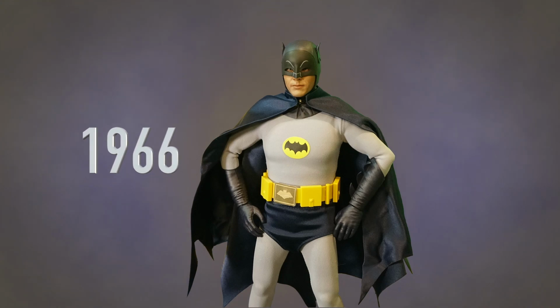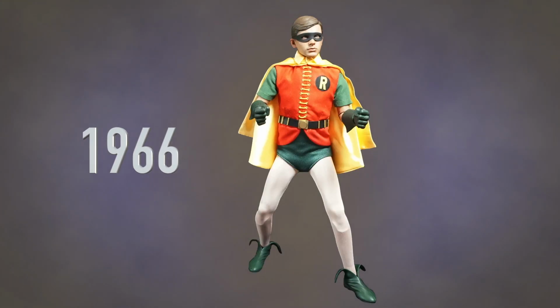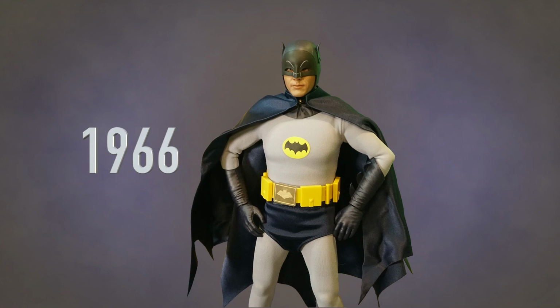In 1966, Adam West and Burt Ward starred in Batman, the TV series, a campy version of Batman. There was action for the kids who watched and humor for the adults to enjoy. It was a hit.